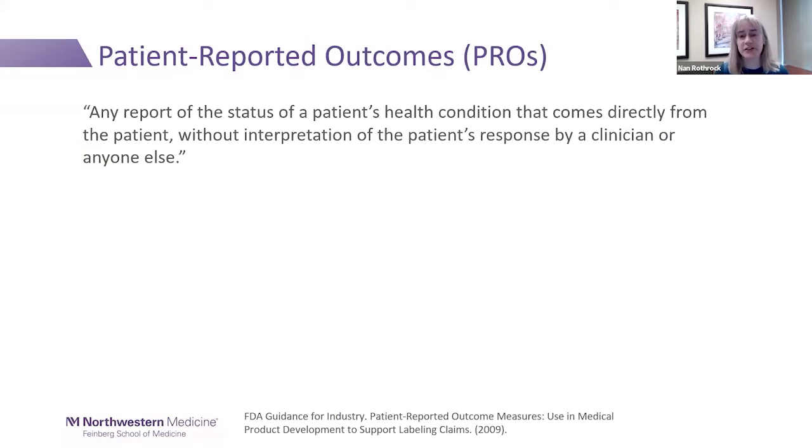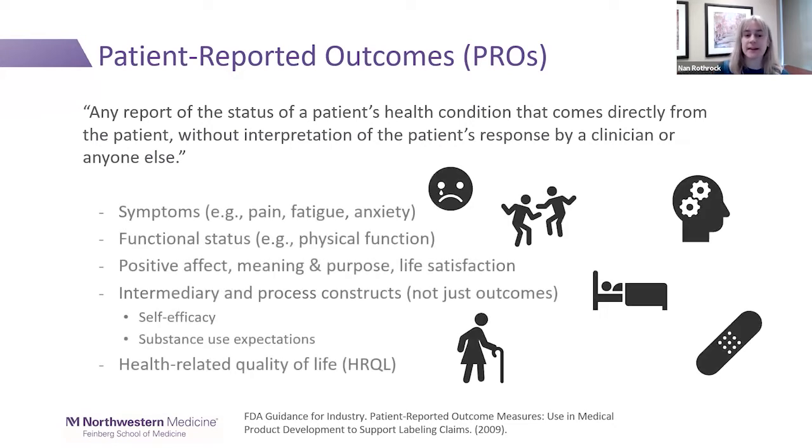So to start, I want to make sure everybody has the same definition. Patient-reported outcomes, according to the FDA, are any report of the status of a patient's health condition that comes directly from the patient without interpretation of the patient's response by a clinician or anyone else. And that covers a lot of different concepts. It can include symptoms like pain, fatigue, and anxiety, functional status like physical function, cognitive function, social function. It can also include those concepts found in positive psychology, positive affect, meaning and purpose, life satisfaction.